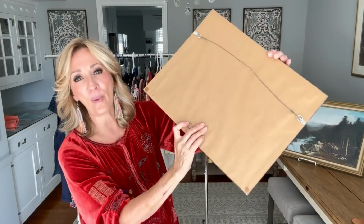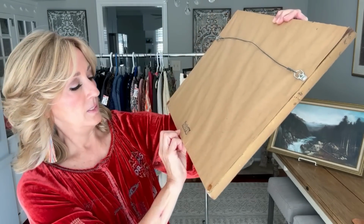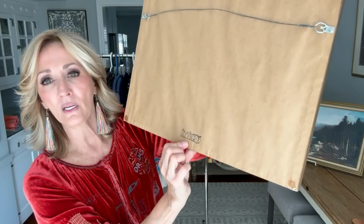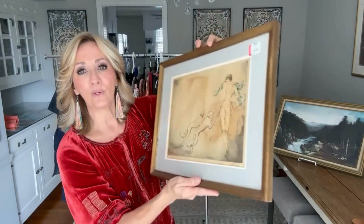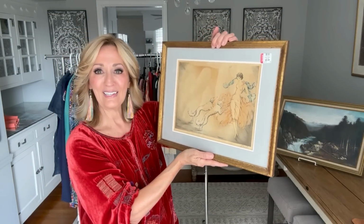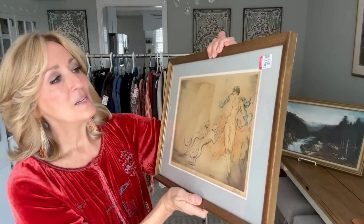Let's take a look at the back. It is just a paper backing and just an ink stamper branding from who framed it. I don't even know if this is the original framing for when the print was made. Oh, that's a little better. The sun went behind the cloud. Thanks, sun. Gorgeous. This thing is gorgeous in real life.